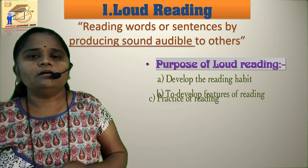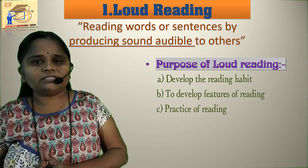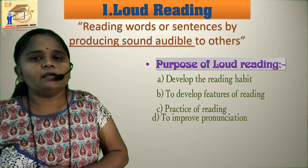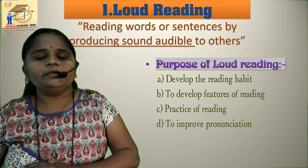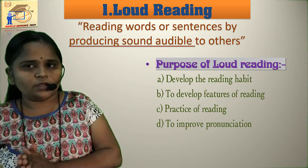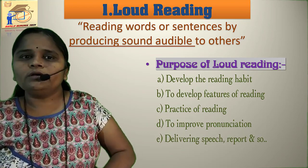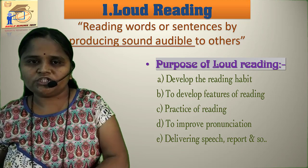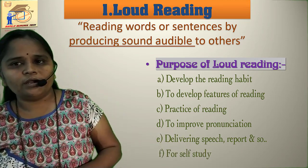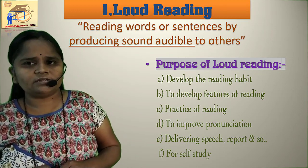Next, by using loud reading, we can also practice reading. Then, we can improve the pronunciation of the student. Then, we can deliver speeches and reports. And the last one is that loud reading is helpful for self-study.